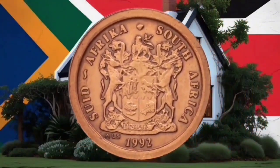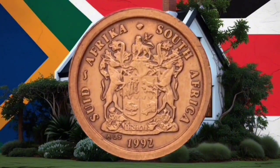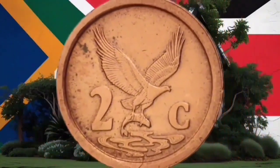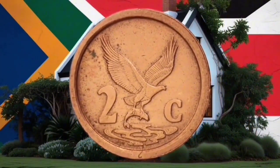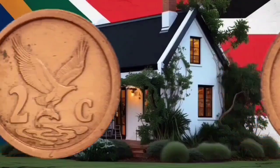The value of a 1992 2 cents coin can vary widely depending on its condition, rarity, and presence of any mint errors. While most of these coins in circulated condition may only be worth a few cents to a couple of dollars, uncirculated or error specimens can fetch significantly higher prices at auction.